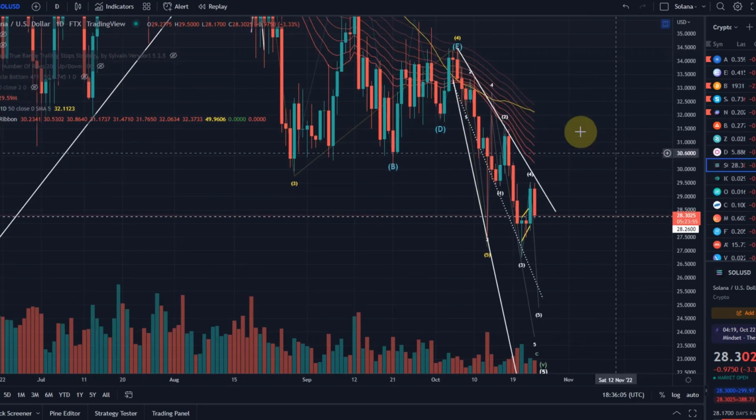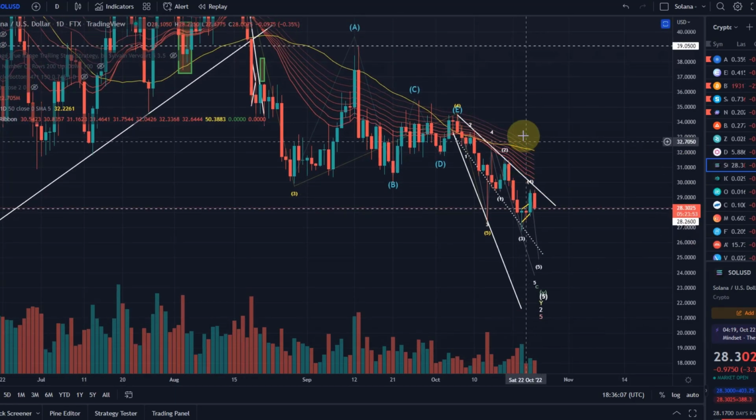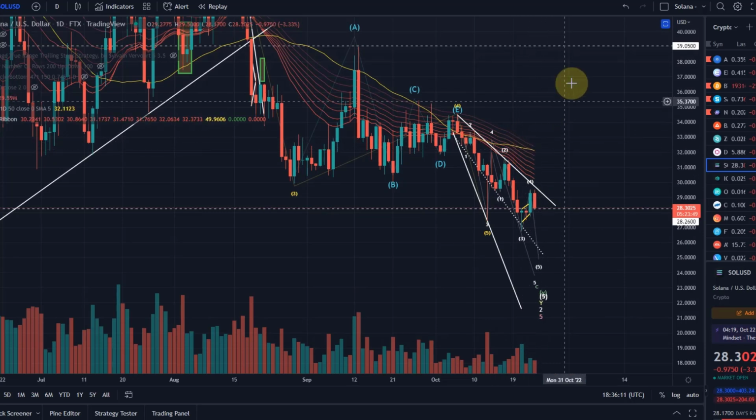I mean, on the daily, we are far away from the EMA ribbon on the daily. This only ends at 32.40. Already a move above that would be a potentially bullish signal. But again, at the moment, there is nothing.